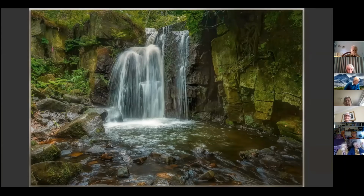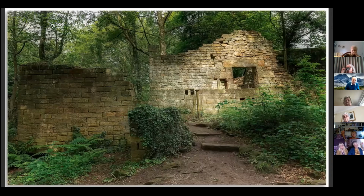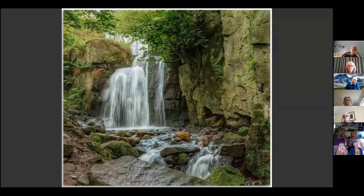There's an area called the Lumsdale Valley, which is now part of the Arkwright archaeological conservation, and they've got lots of waterfalls and all sorts of things, old buildings, and it's very atmospheric. And they use water obviously for powering the various mills.